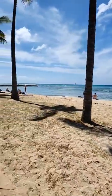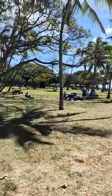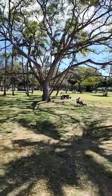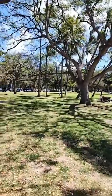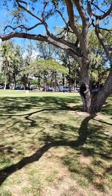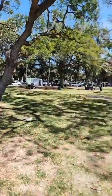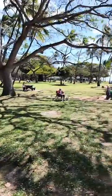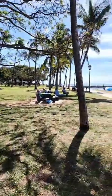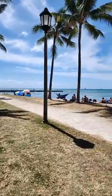We're walking along the corner, right across from Queen Kapiolani Beach, which is right straight ahead of me here. And over here to the far left, I'll show you, we were starting from right there. That's the Honolulu Zoo. And right here in front of us, as most of you know, is our favorite cafe on the beach, Barefoot Beach Cafe. And we'll walk right in front of it.